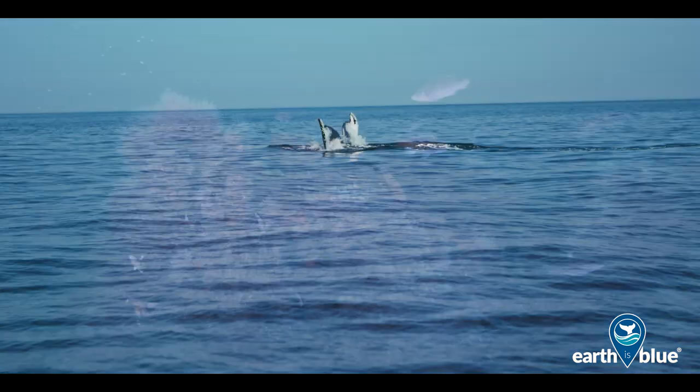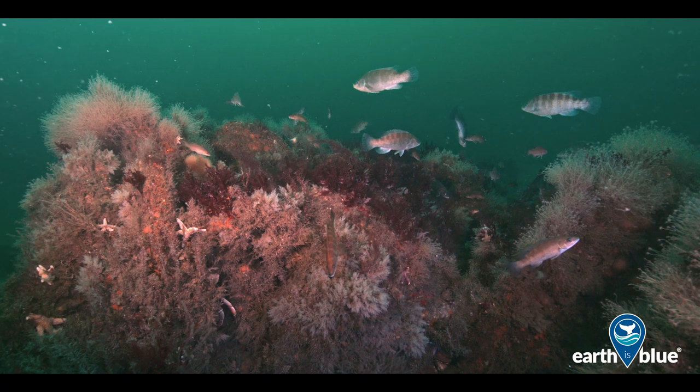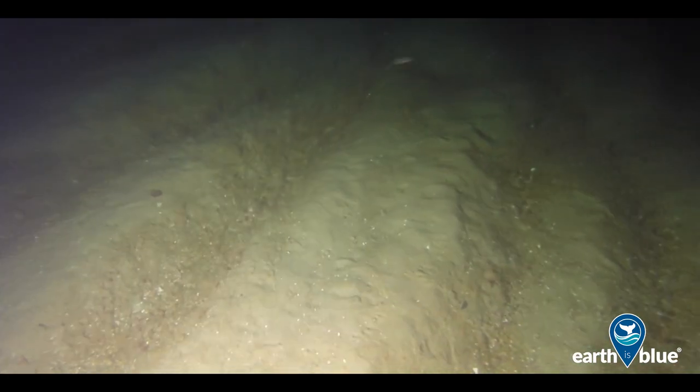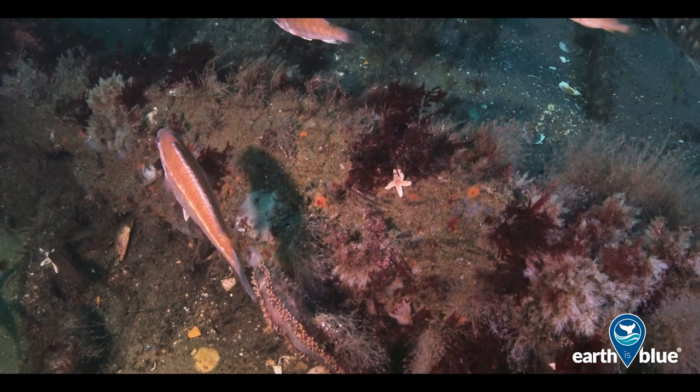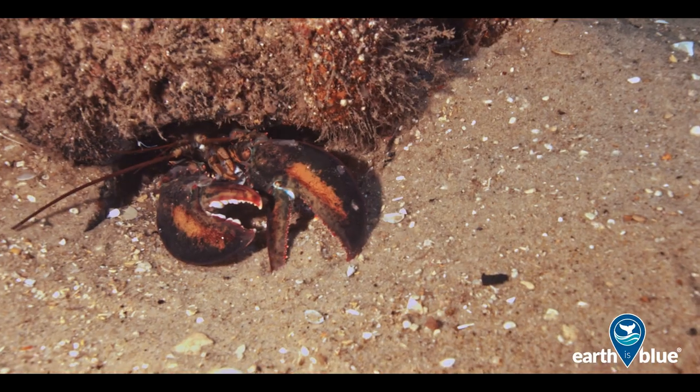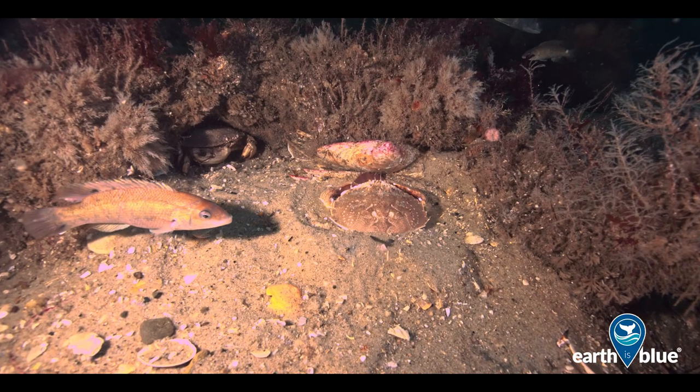The thriving ecosystem below. A plankton soup nourishing schools of sandlance and other forage fish that feed the great whales. And like other famous fishing banks, such as George's Bank and the Grand Banks, this place supplies some of our favorite seafoods: groundfish, lobsters, scallops, and clams.